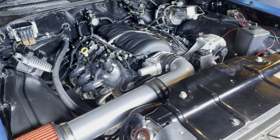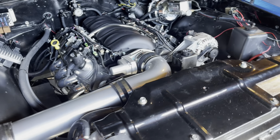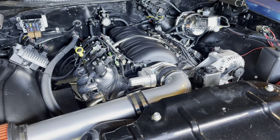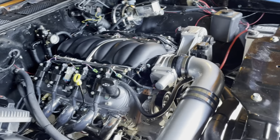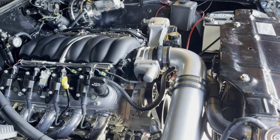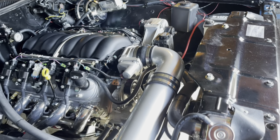So not bad. Pretty clean overall. Definitely some things that they could have done better. Obviously, when you're starting your first swap, you learn things along the way. As you guys have been following me for quite some time, you know I have learned a lot along the way as well, so you got to start somewhere. But man, pretty clean overall.